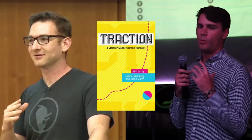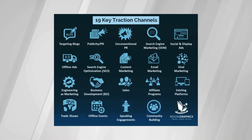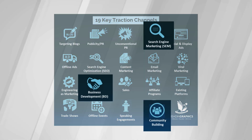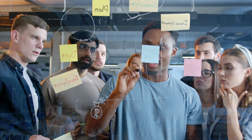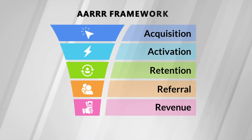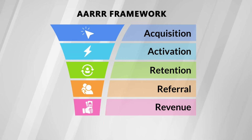In the book Traction, Gabriel Weinberg and Justin Mares lay out 19 channels that you can test to gain customers. The goal isn't to master all 19 channels. Just figure out which channel works for you, double down, and drop the rest. And the best way to choose? Match the channel to your biggest bottleneck in the customer journey. Let's go through the 5 stages of AARRR to see which channels work best for each stage.